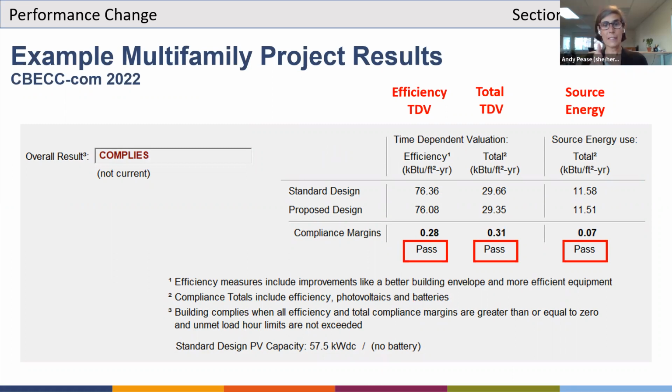The TDV is in 2 parts: the efficiency of the building, that has to pass. Then with the batteries and the solar, that has to pass. And then this 3rd category of source energy is more dependent on, like, are you using energy at times when it is the cleanest? And we can talk about that a little bit more if there's questions, but the point is you have to pass all 3.